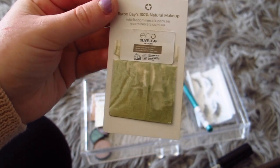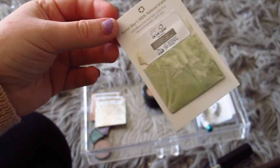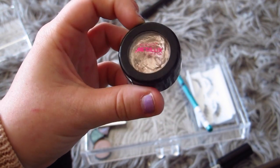I will be getting rid of this Eco Minerals eyeshadow though. I just don't like greens. Like, I think it's really pretty, but I just don't wear them. I will also be getting rid of this Australis Metallics. I just don't like it. It's quite uncomfortable on the eyes, but it is very pretty.